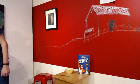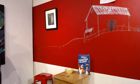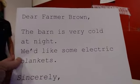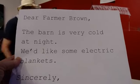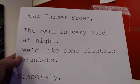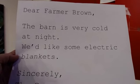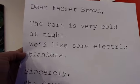And the letter said, "Dear Farmer Brown, the barn is very cold at night. We'd like some electric blankets. Sincerely, the cow."